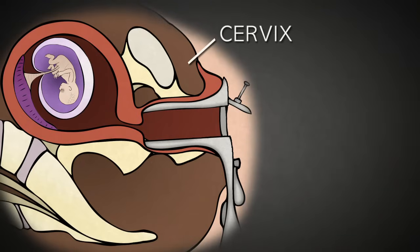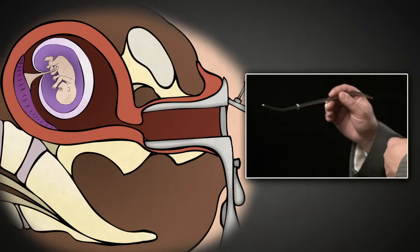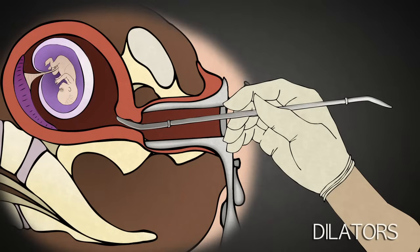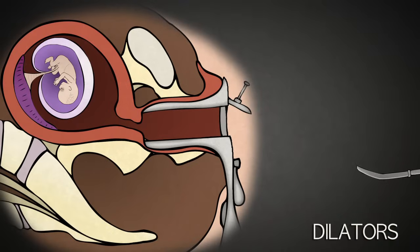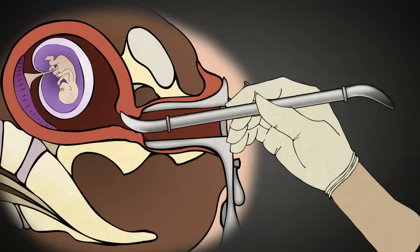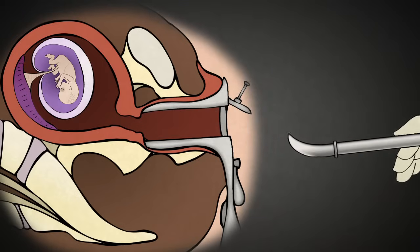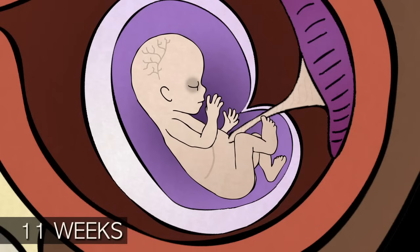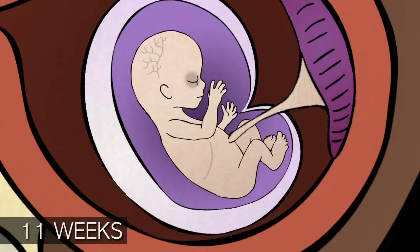The cervix acts as a gate that stays closed for the duration of pregnancy, protecting the baby until it is ready for birth. The abortionist uses a series of metal rods called dilators, like these, which increase in thickness, and inserts them into the cervix to dilate it, gaining access to the inside of the uterus where the baby resides. The baby has a heartbeat, fingers, toes, arms, and legs, but its bones are still weak and fragile.